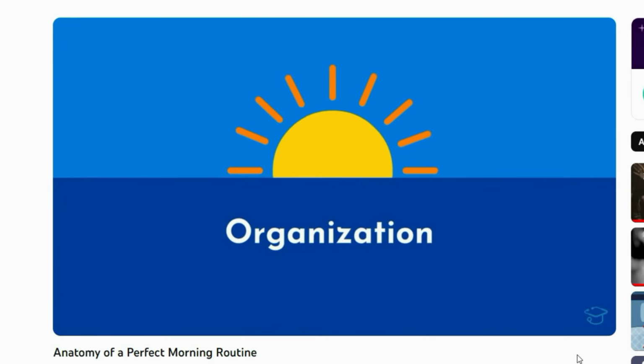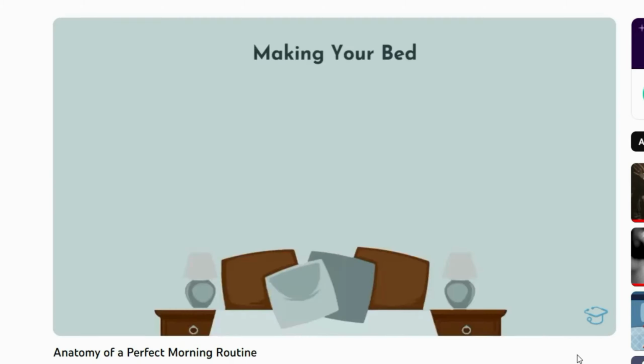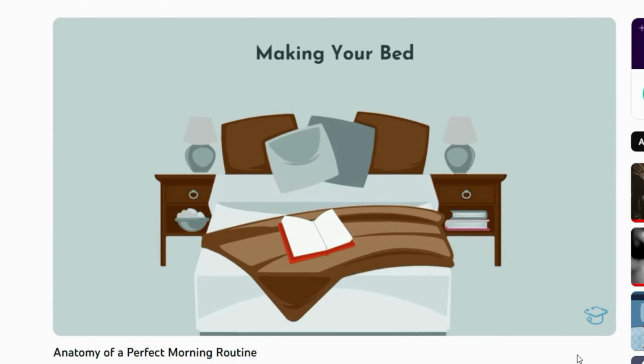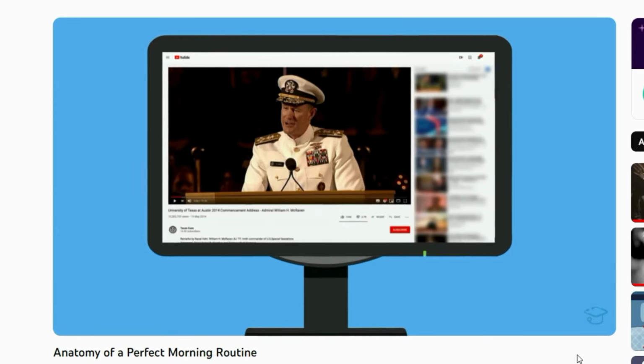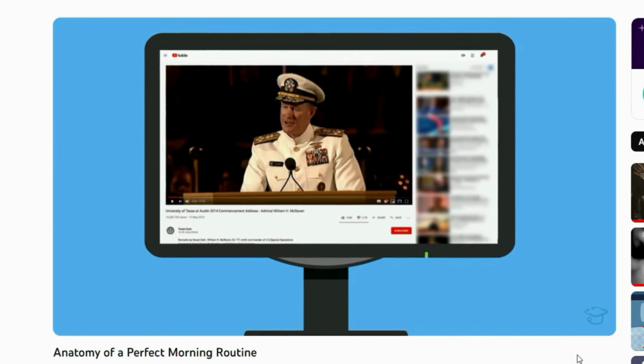Chaos breeds chaos and order breeds order. Start your day off with positive momentum with a small win by making your damn bed. Why should you make your bed? As Admiral William H. McRaven said in his UT Austin commencement speech, if you want to change the world, start off by making your bed.